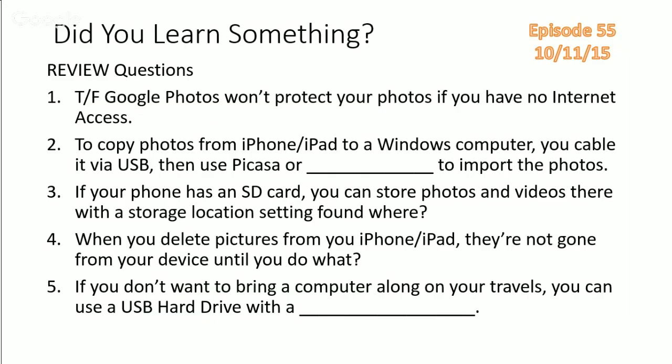Okay. So if your phone has an SD card, you can store photos and videos there with a storage location setting found where? In your camera app. Open your camera app and tap on settings there, and you should find storage location, SD card.